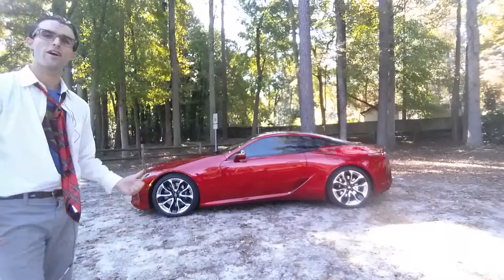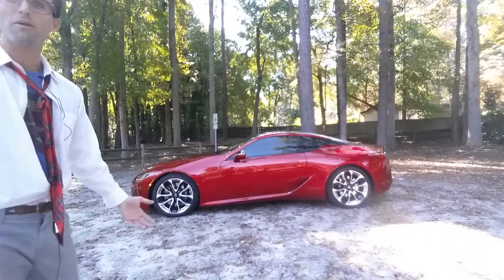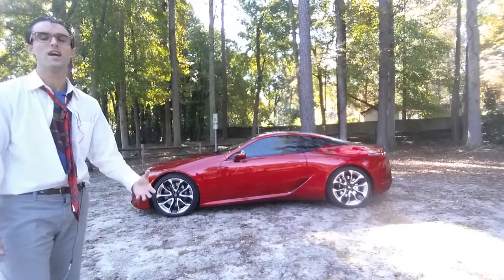This car actually debuted middle of 2017, and this one was purchased by a friend of mine in May 2017. So it's been out for a while, it's been around, but it still has so much what we call visual wattage. It just gets all the looks and all the stares everywhere you go.